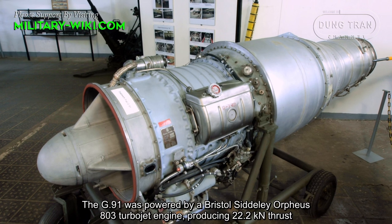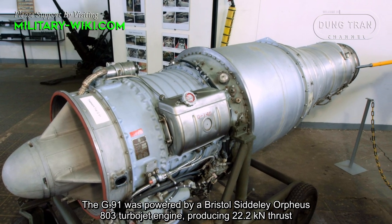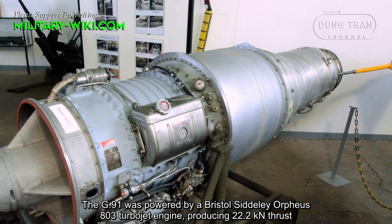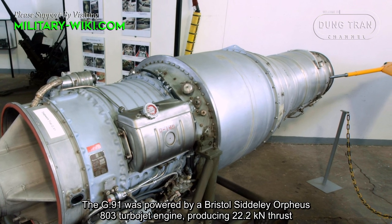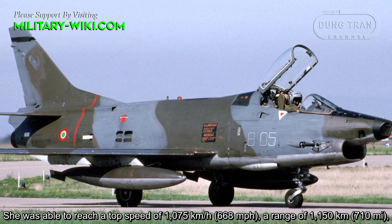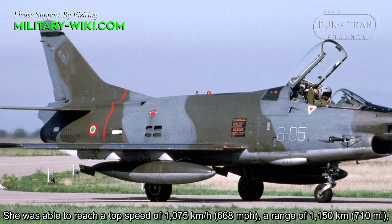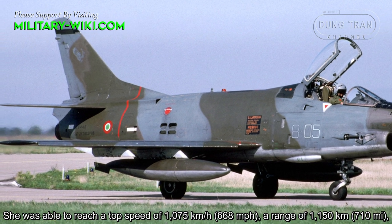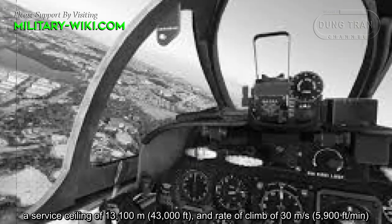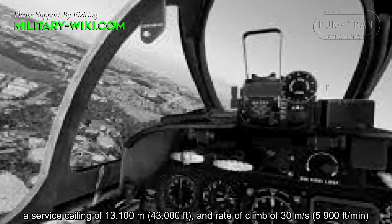The G-91 was powered by a Bristol Siddeley Orpheus 803 turbojet engine, producing 22.2 kN of thrust. She was able to reach a top speed of 1,075 km per hour, a range of 1,150 km, a service ceiling of 13,100 meters, and a rate of climb of 30 meters per second.